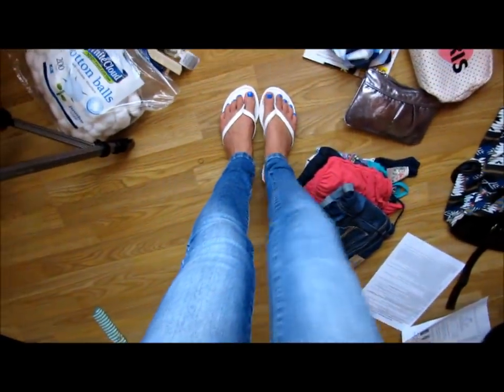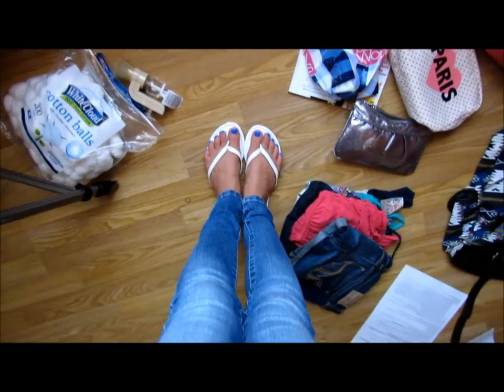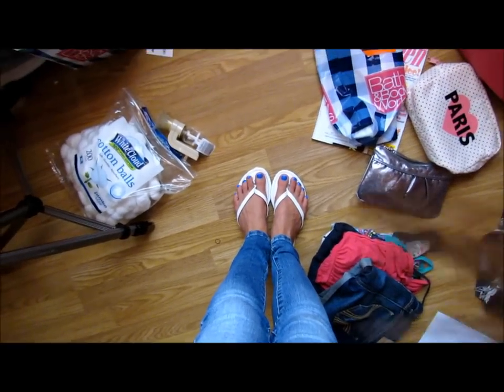So there is what the whole outfit looks like, and then I just have on these white kind of sandals, and they are from American Eagle. And on my toes is Maybelline Pacific Blue. So yeah, now let's get into Thursday's outfit. Tomorrow's picture day, and I seriously have no idea what to wear.